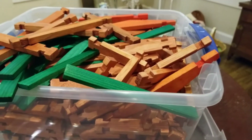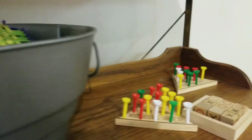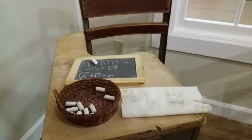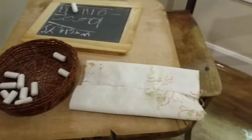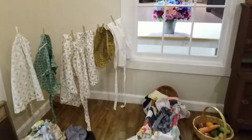Some sort of Lincoln logs, but not Lincoln logs. Also, you get all these fun little basket weaving things, stuff for the kids. Even a miniature choo-choo train. Would you look at that? Lots of little fun stuff for the children.